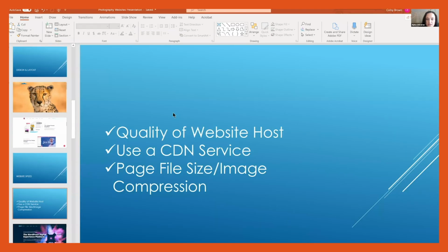So Colby, we have a couple of questions here. Sure, let's go ahead and go to them. They're related to the gallery. You showed that beautiful gallery on SmugMug. Dave is curious if it's hosted on your main website or is it hosted directly on SmugMug?